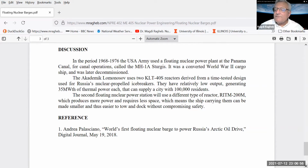The United States Army, in fact, pioneered that idea in the period of 1968 to 1976. It used a floating nuclear power plant at the Panama Canal for canal operations. They called it the MH-1A Sturgis. It was a converted World War II cargo ship, but it was later decommissioned. The Academician Lomonosov uses two KLT-40S reactors derived from a time-tested design used for Russia's nuclear-propelled icebreakers.